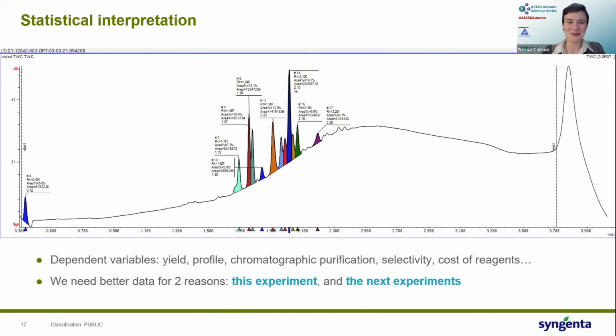But yes, it all comes down to, we always need the data, for two reasons really, not just for this experiment, but also for the next experiments we do, whether that's me following up next week, or whether that's in 5 years' time, somebody else doing something completely different where the same statistical model applies.